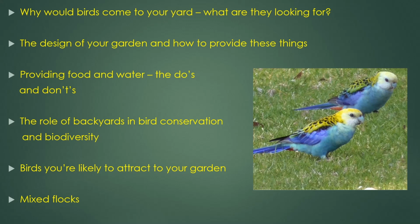So this is what we're going to look at. Why would birds come to your yard? What are they looking for? The design of your garden and how to provide these things. Providing food and water, the do's and the don'ts of that, which is very important. The role of backyards in bird conservation and biodiversity. Birds you're likely to attract to your garden, and mixed flocks. And you'll see on each screen I've got some different birds, some pale-headed rosellas here. You might like to just see if you can ID the birds as you go through. That was a fun thing I did with the crowd on the day.